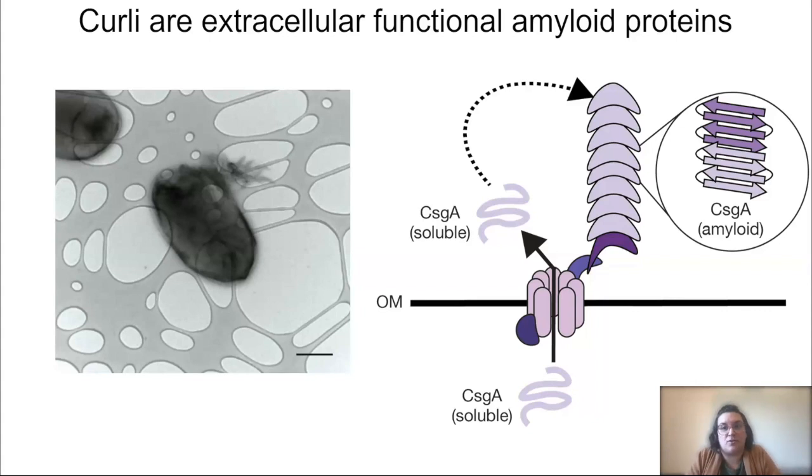So curli are extracellular functional amyloid proteins. Here on the left, I'm showing you an image of E. coli, and these little hair-like protrusions sticking off the top, these are the curli. Here on the right, I have a cartoon depiction of what these look like. And the main feature I just want to highlight is that they have this amyloid fold. These are highly durable proteins that are resistant to most breakdowns. You have to use things like formic acid in order to degrade them. And the word amyloid might sound familiar because this is the same protein fold that causes amyloids in your brain, causing diseases such as Alzheimer's and Parkinson's disease. And so it was really exciting to find amyloids within bacteria that may be playing an immune role.